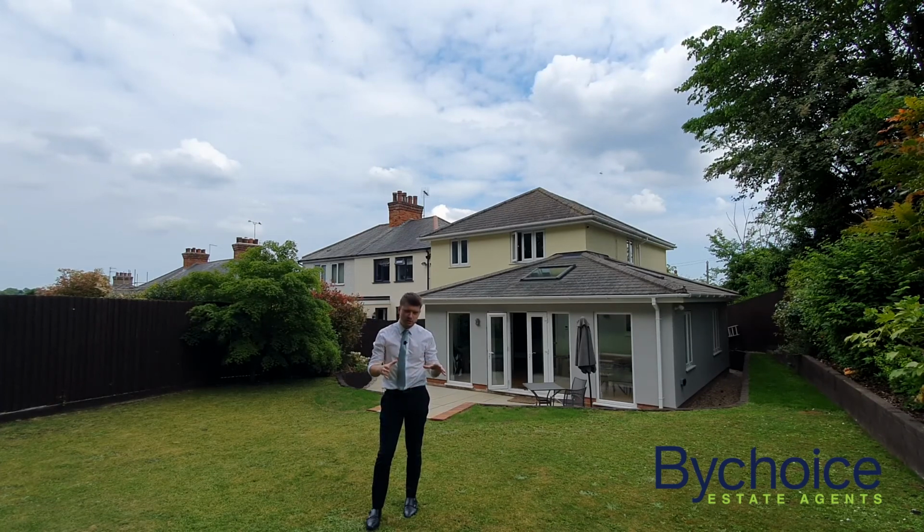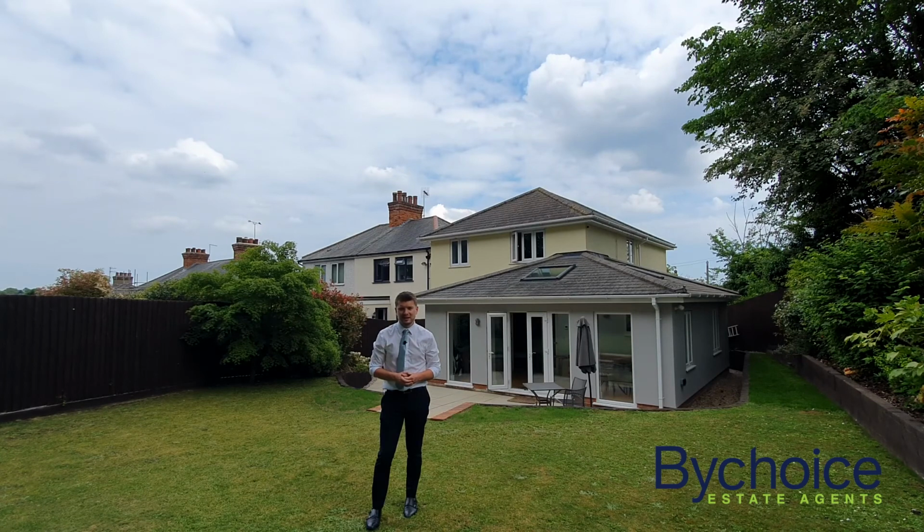This really is an individual home. It's surprisingly spacious. You've really got to see it to believe it. We think it's fantastic. It's coming on the market for £348,000. Let's have a look around.